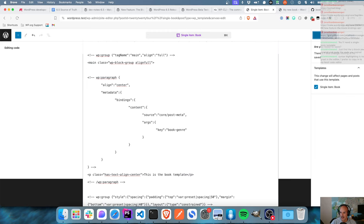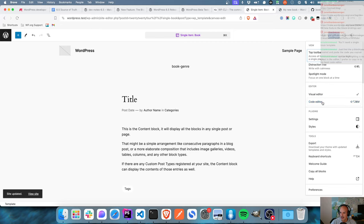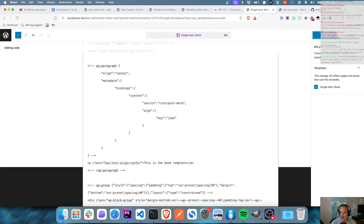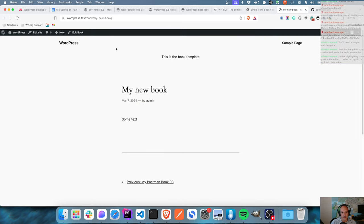Let's save that. Okay. And then we'll exit the code editor. Okay, it's done something there, which I'm not sure if I'm supposed to do that. Yes, ISBN. Okay, it's not quite doing what I expected it to do. But let's see what happens if I preview this on the book.